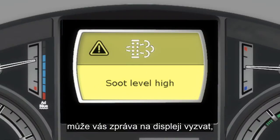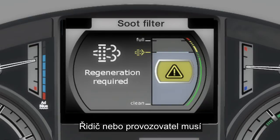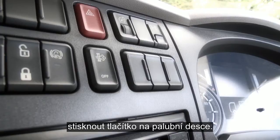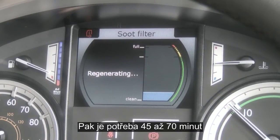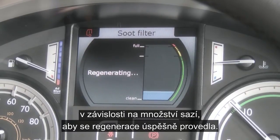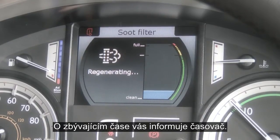If your operation isn't supportive of passive regeneration, primarily urban or multi-drop operations, you may be requested via a pop-up message in the DIP that a static forced regeneration is required. Driver or operator assistance is required using the dashboard mounted control switch. Should this happen, then you may need to allow between 45 and 70 minutes depending on the soot loading to complete the regeneration successfully, and a countdown timer will keep you informed.